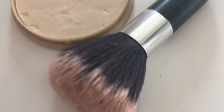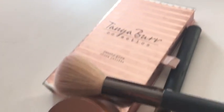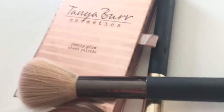Next, I use powder, and this is the Rimmel Stay Matte Powder. I've lost the lid, and it's a little bit old now, but I really love it. Next up is bronzer, and I either use the Number 7 Bronzing Pearls or the Tanya Burr Peachy Glow Palette. And both these I really like, or sometimes I just mix them together.